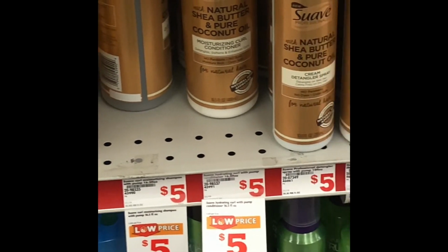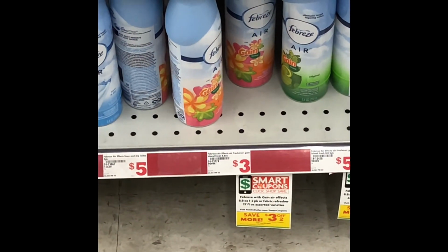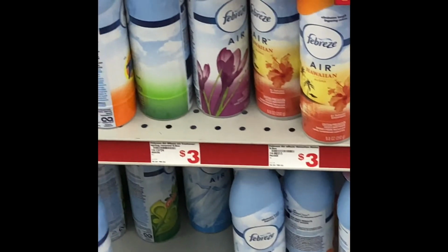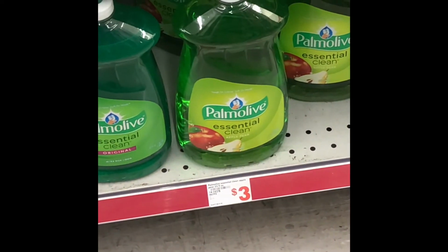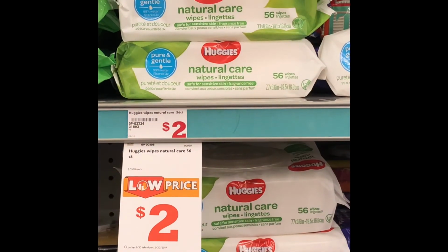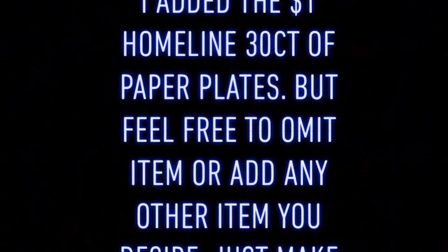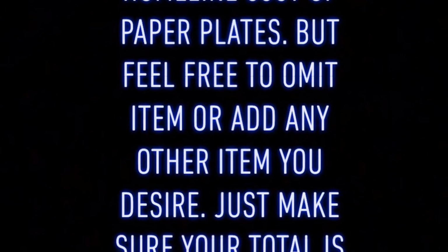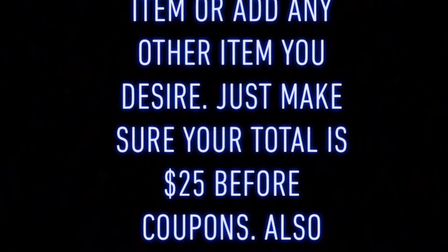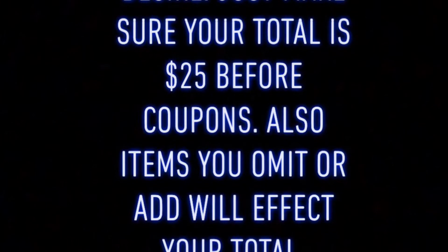Grab two of the Colgate Optic White, the 4.2 ounce. Grab two Natural Suave products, any two that you like. Grab two Febreze, you can choose any scent that you like. Grab the 52 ounce of Palmolive or Ajax. Also the 32.5 Palmolive. Also the 56 count of wipes for $2 or the 24 for $1. I chose to add the Homeline 30 count paper plates for $1. It was only $1 and I needed paper plates, but feel free to omit that item or add any item that you desire. Just make sure your total is $25 before you add your coupons, because you want to get that $5 off of $25.